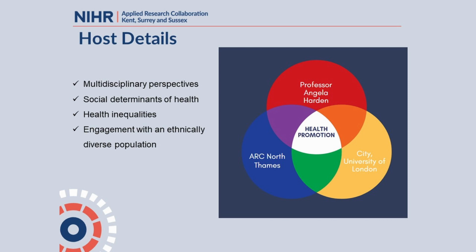Whereas in North Thames, which is around the London area, they actually have more access or more engagement with ethnically diverse populations. Here we still struggle to engage with Black Africans, with people from other ethnic groups. But in the North Thames ARC, they already have that established connection. And that's one of the things that I liked, that being able to work with Professor Angela and being embedded with the North Thames ARC would give me access to engage with that set of population that I don't normally get access to in my own ARC.